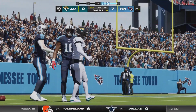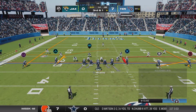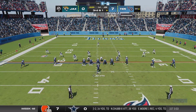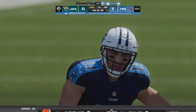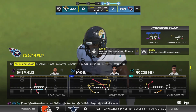Well, they've got man coverage on the outside, and my scouting report on these DBs tells me that they love to take matters in their own hands. They want man coverage, not zone. And there was good coverage there that forced the incompletion. Firing quickly here, and that's complete. And he will have the Titans first down as they're able to get the third down conversion.